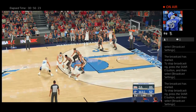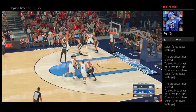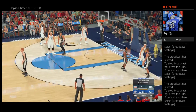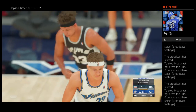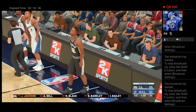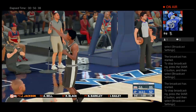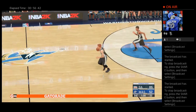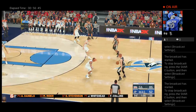And there's a minute 45 left to play in the third. Pulls up on the elbow. And out of bounds as the Spurs gain possession. Ron Butler's checked in for the Wizards. Arenas comes in for Antonio Daniels. Elliott's checked in for the Spurs. There's 1:38 left in the third quarter.